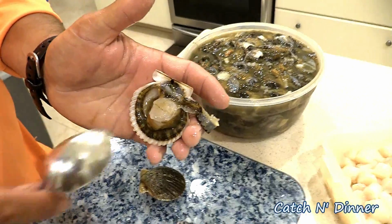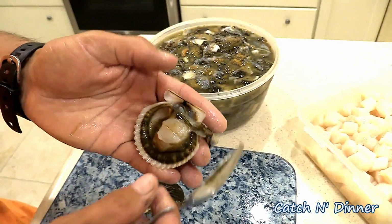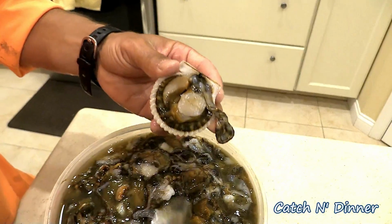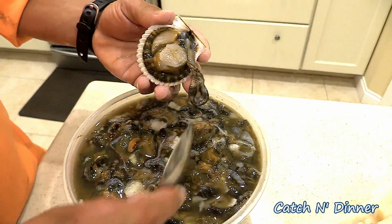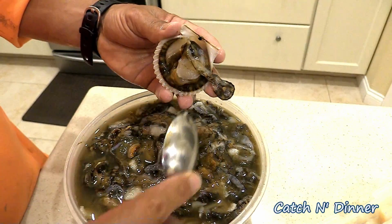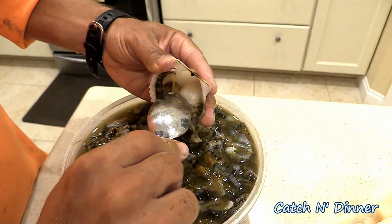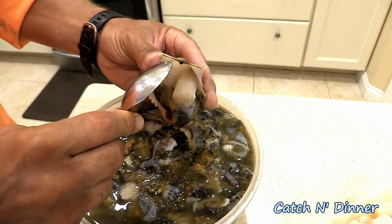What you're left with is the muscle and all the guts around. Next step, I go here over my little bait bowl. I'm going to save this for bait because that's great bait. So I go from the top, just like that. See, that's the gut. See how dark it is? I just pull like so, and you see I expose the muscle just like that.